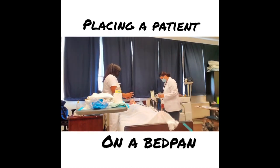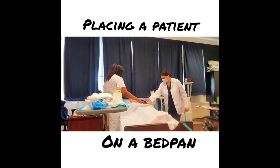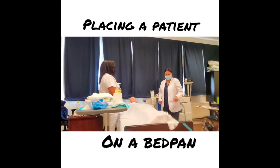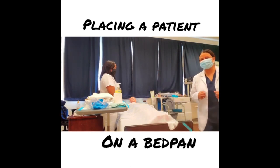The next thing I want to do is to lower this handrail, the side that I'm working on. I want to make sure that's down. So these are called indirect skills. So the next thing I want to do is to provide privacy for my patient. So I draw the privacy curtain. I lock my bed for safety. I have raised my bed to working level. And now I'm getting ready to do my actual skill. So I am going to apply my gloves.